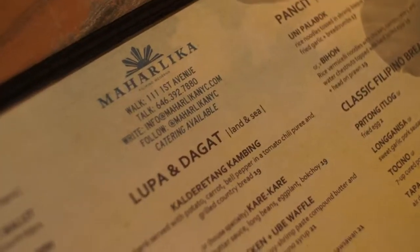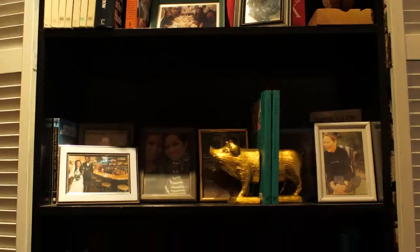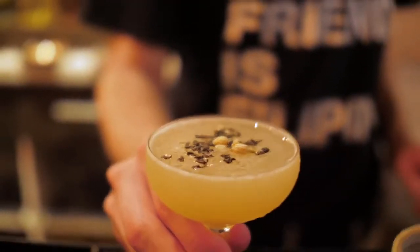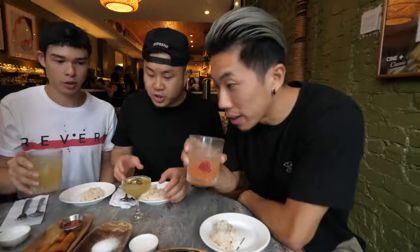Where are we at? All right, guys, we're at Maharlika right now. This place is a little bit more fusion than Ugly Kitchen. They do have their own takes on different drinks here, bringing in traditional values. So this is the Curtis Lee Smith. We have the Filipino Flash, the Calamansi Mule, and the Baguio Breeze. Cheers, guys.